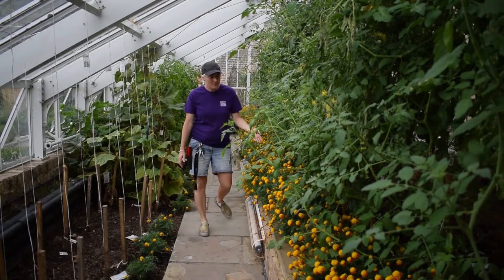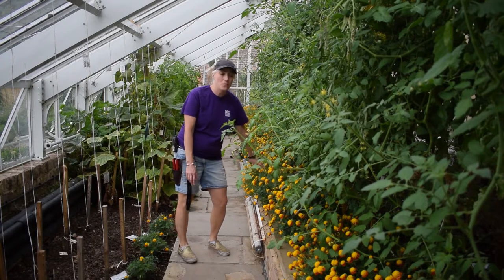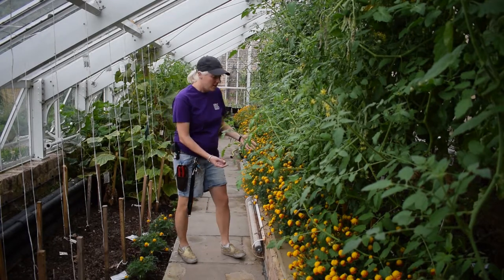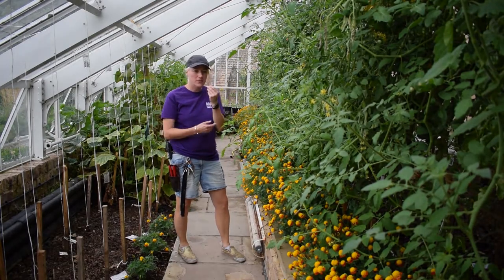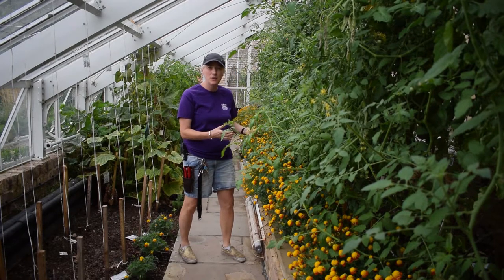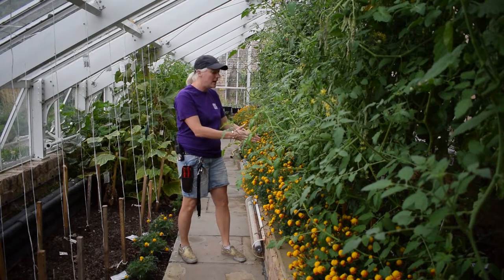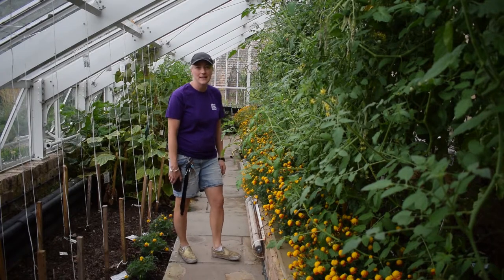So we grow these marigolds in here for display, of course, but also for companion planting. These marigolds, they have a very pungent, oily fragrance. I love it, but aphids hate it. They hate the smell of it. So it's really another element of organic gardening, trying to control the pests in here.